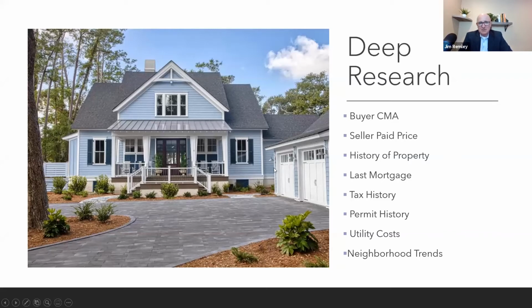The next step is to get into deep research. What does deep research mean? Now, a lot of you are going to feel pressure because you're going to say, there's a ton of offers coming in. The listing agent may have told you, hey, we got multiple offers happening. The next question out of your mouth should be this: oh, that's great. I think we're going to write an offer on it as well. But when are you going to be reviewing those offers? How long do I have?